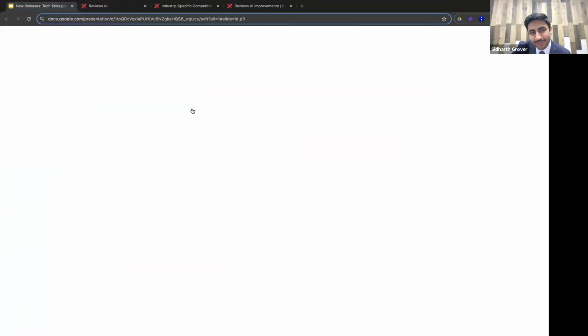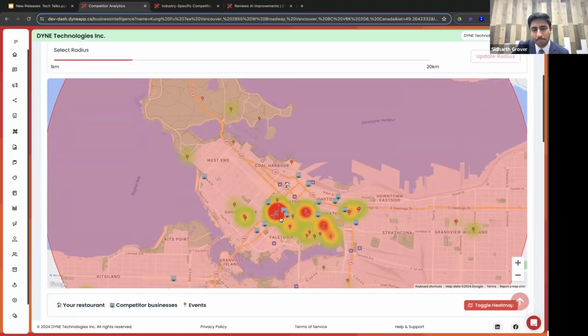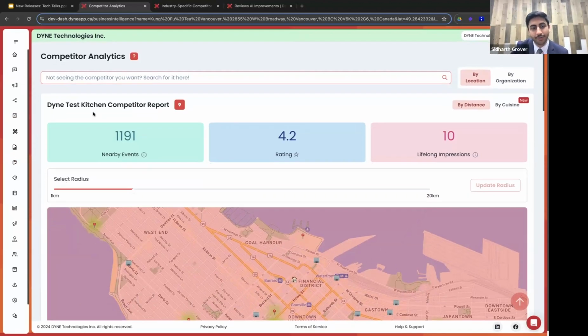All right, time for us to see what's the next feature, competitor analysis. The one-stop shop where you can analyze all your competitors, all the businesses around you, understand the kind of events that are happening, and see how the footfall is across your location, and seeing exactly how you can overtake those competitors and be on the top. Right off the bat, you can see the number of nearby events happening next week, your current rating, as well as the lifelong impressions that you've received.